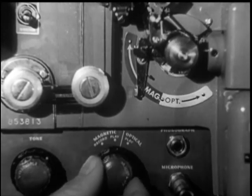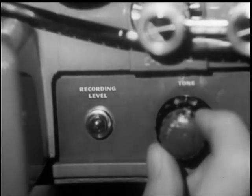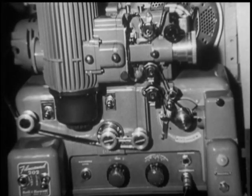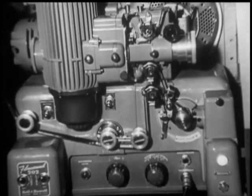You turn up the microphone volume control all the way and adjust the master volume control until the tiny guide light flickers like this at the sound of your voice in the microphone. You flip the motor switch, release the clutch, press the record button and begin recording your message, whatever it may be.